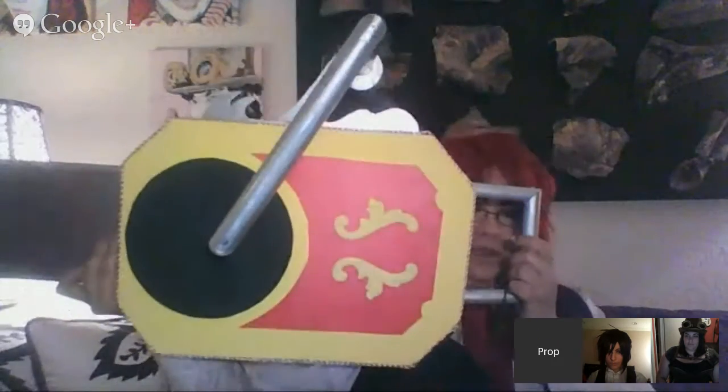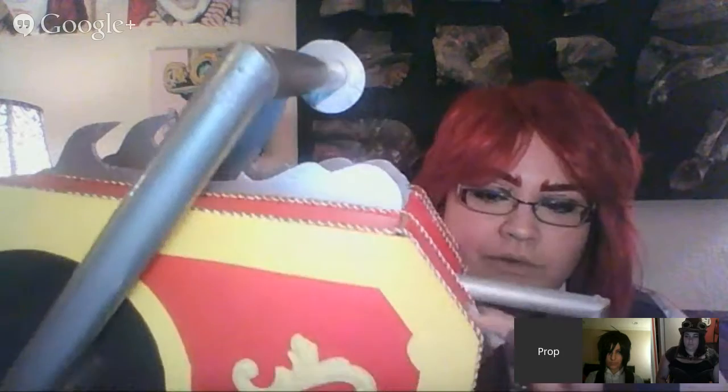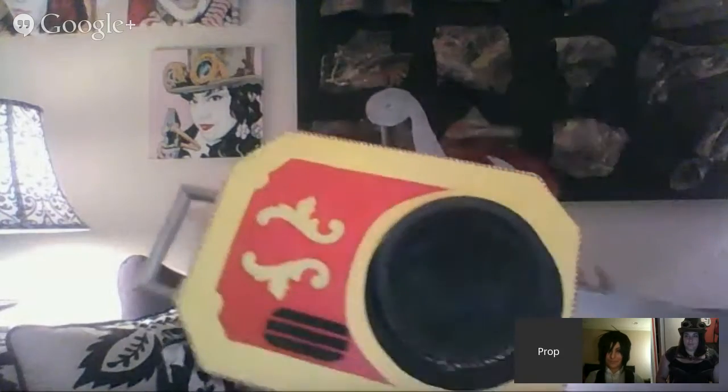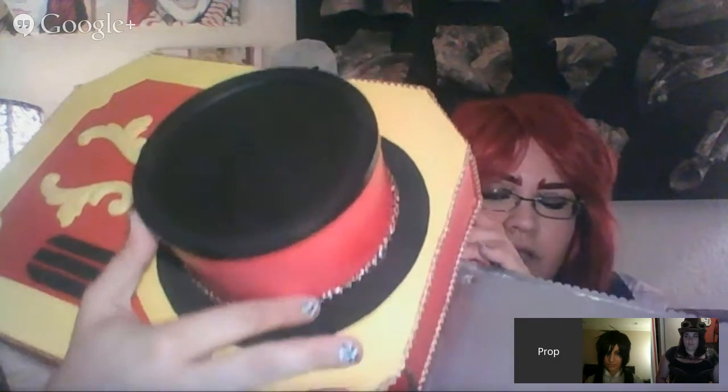So I changed the whole thing, but I added this gold around here, like this gold cord here, and then on this side, it's really giant. I'm sorry, this is really hard to work with. On this side, I added this gold and black cord here. So little tiny personal details that kind of bring it over the top.